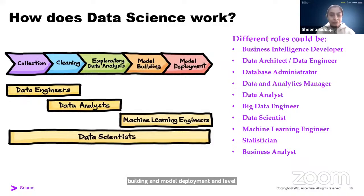And this diagram also shows you what kind of job each of these steps is related to. For example, data engineers are the people who are looking after data collection and data cleaning. Similarly, data analysts are those people who are looking after data cleaning and exploratory data analysis. And then we have machine learning engineers who are looking after model building and model deployment. And a data scientist is somebody who takes part in all of these processes.